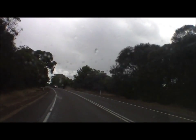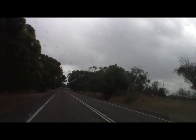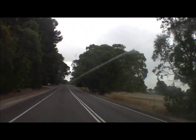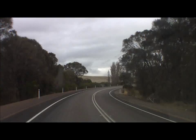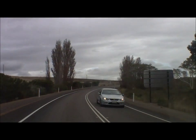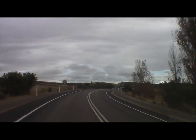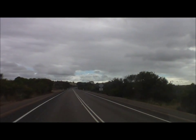So we're heading west-southwest at the moment, and should be there in a while. And as you can see, the weather is beautiful. Just turned into the Coffin Bay road. It's 14 kilometres to Coffin Bay. We've still got these rolling dunes of old calcareous or limestone sandy soils.